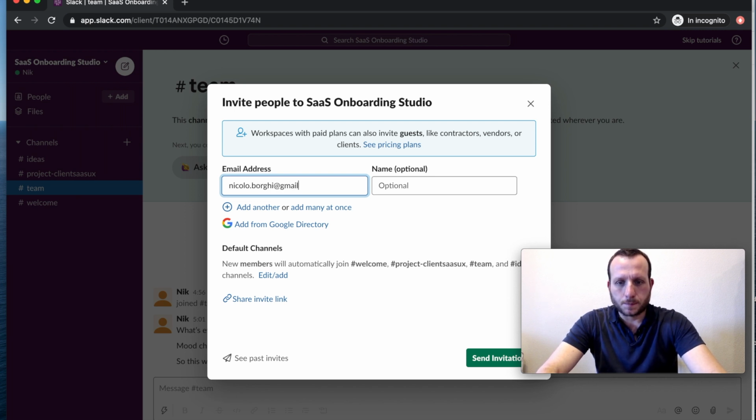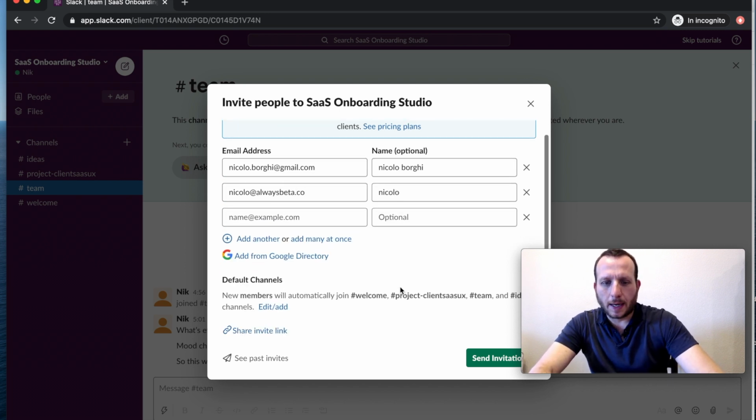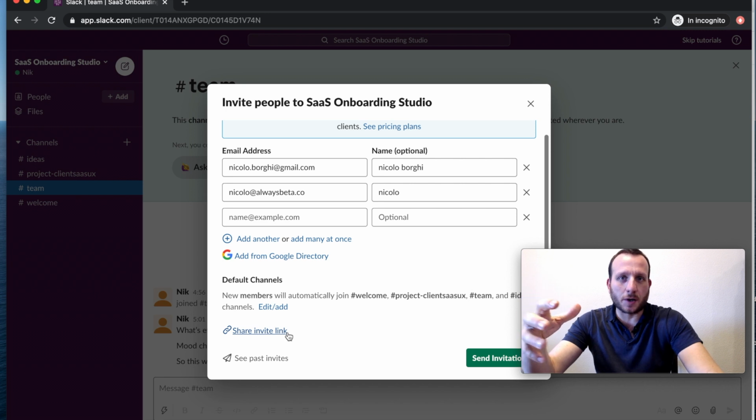Oh, wow. Okay. Oh, I love that it's picking up the name and surname from the email that I put. And then let's see my other one. Okay, cool. And I can send the invitation here, or I can even send an invite link. I will take it, probably I have my teammates on WhatsApp or another tool, and I can share that link.